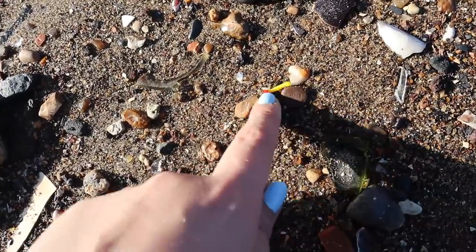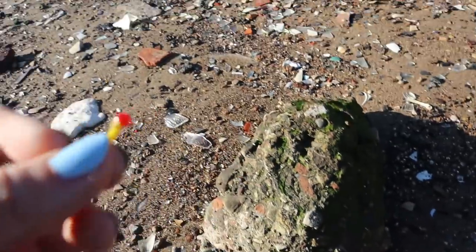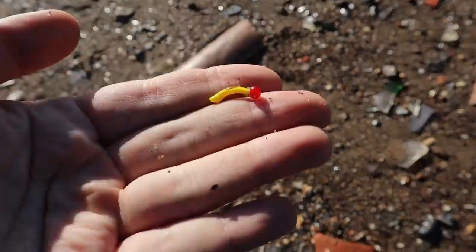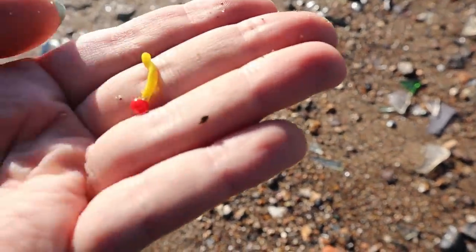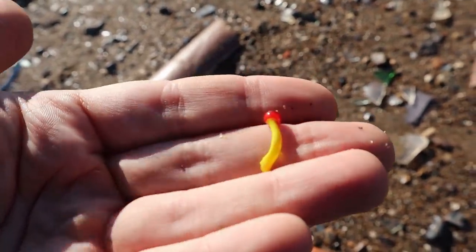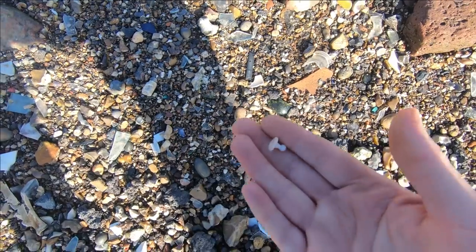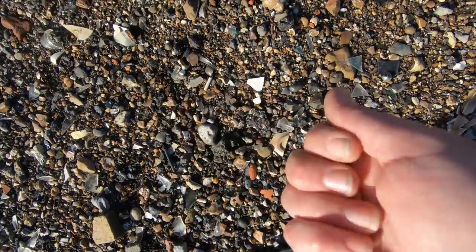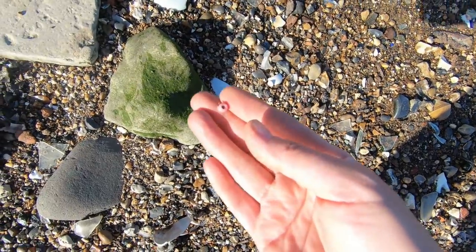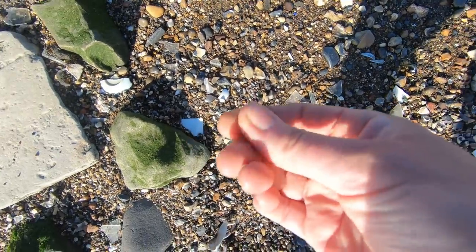I didn't know what I thought that was when I bent down, but it's glass. It's a beautiful little yellow glass rod with a little red bobble at the end. I have absolutely no idea what that is, but it is beautiful. It's so bright. Pig bead. Can't escape the beads. Beads in the arms. And the barbels, seemingly.